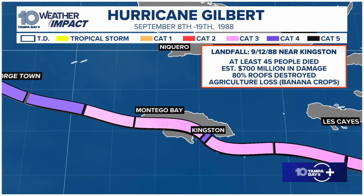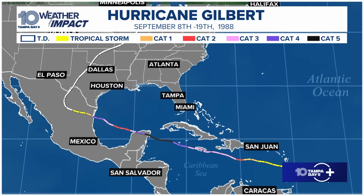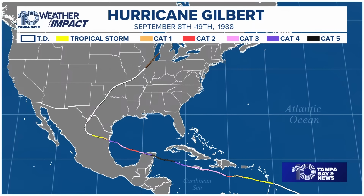At least 45 people died, although some reports say closer to 49. There was an estimated $700 million in damage. 80% of roofs were destroyed, mainly homes that people lived in. Hundreds of thousands of properties were destroyed as well, including places outside of residential areas. There was also a huge agricultural loss: banana crops mainly, but also coffee beans and other things. Hurricane Gilbert was, to this date, the strongest and most costly hurricane to hit Jamaica. So, just some stats there.